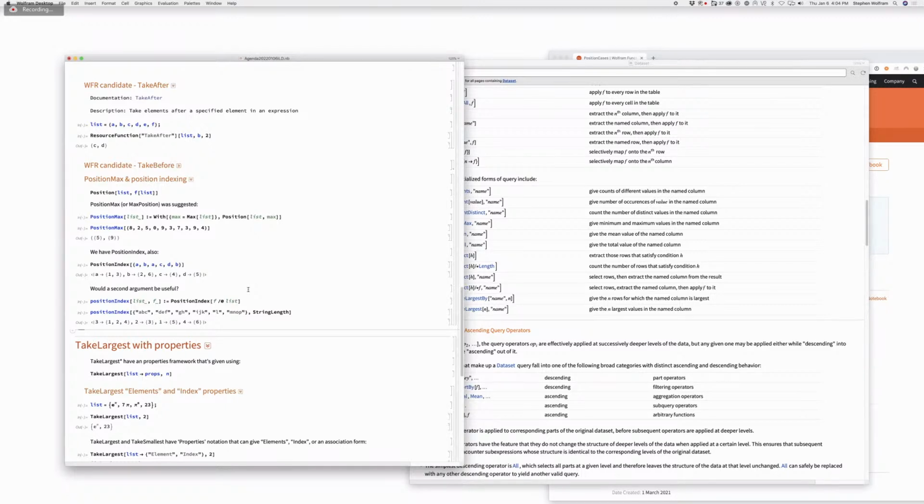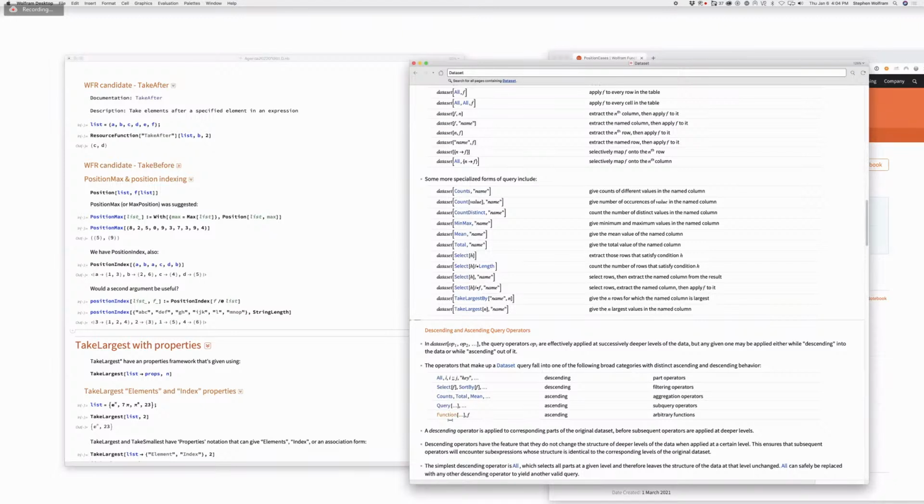But once we have both of them, then we have all the problems that dataset/query have with having these. No, I agree with that. So what is a descending operator, or rather, an ascending operator? Those are the more obscure cases. Usually the descending ones are more map-like, and the ascending ones are more reduce-like. They're like aggregation functions, right?